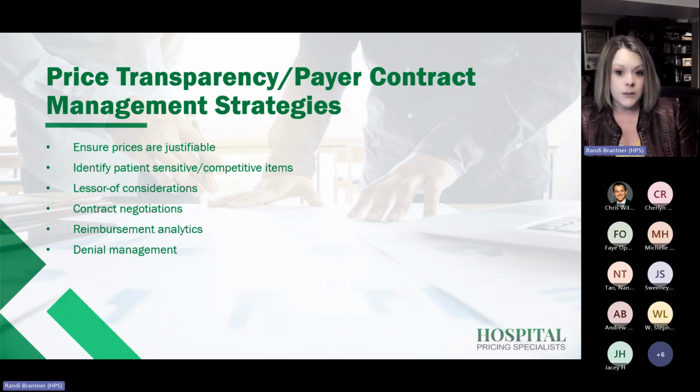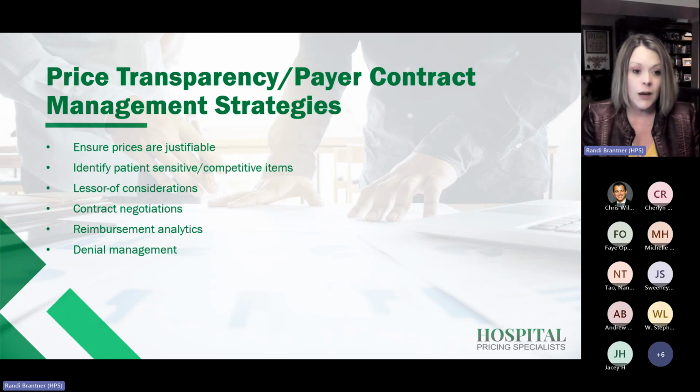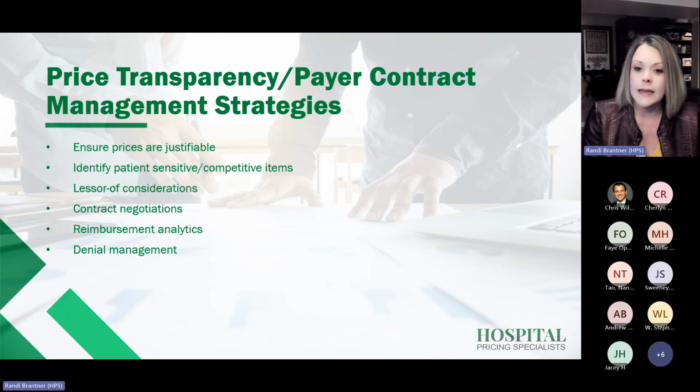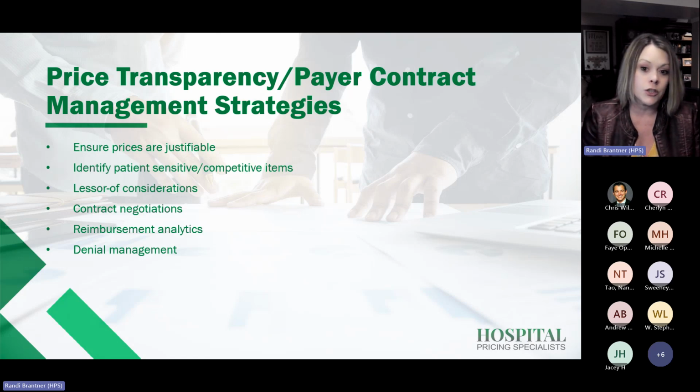In the dawn of price transparency requirements, payer contract negotiations, reimbursement analytics, and denial management are going to become a primary focus for hospitals. So hospitals must ensure that they're doing several things. First of all, any contracts that include lesser of language, they need to be reviewed. So the facility must ensure pricing is established in a way to ensure maximum revenue.